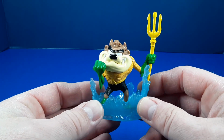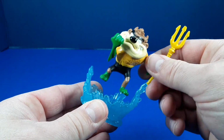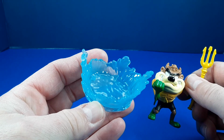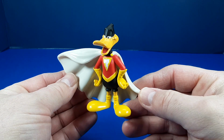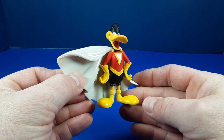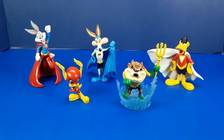And this is the only figure to come with a separate piece. He does come out of this translucent water base. And Daffy Duck as Shazam, or as us old guys call him, Captain Marvel. Not much to say about these, I just thought they were a cool little set of figures and the price was right.